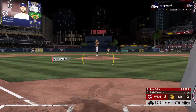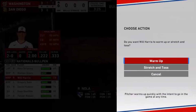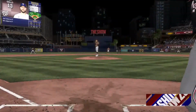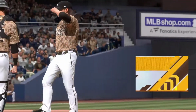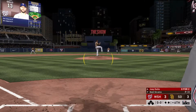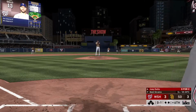Top half of the 6th about to get started, and that'll bring up Joey Gallo. The left fielder, Joey Gallo. Matt Strahm takes over to start the 6th inning on the mound. First delivery to him on the way. Oh, had him chopping at that one. It's 0-1.